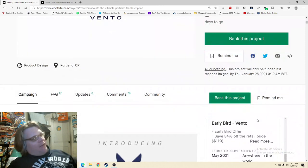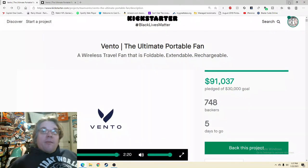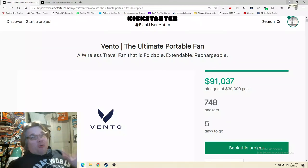$29 shipping. I'm going to give it a 1. Very tepid 1. But that is the Vento, the ultimate portable fan. Product-wise, looks amazing, though. But the Kickstarter, rough.